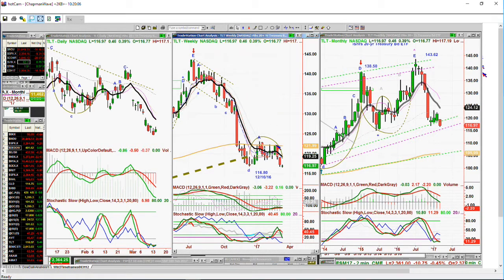Yep, the 16th. So that's 12, 16, 16. That's going to be key. And what happened today? We went to 116.49. What's the rule of thumb? And this is exact. I mean, it's so perfect, right? What's the rule of thumb?